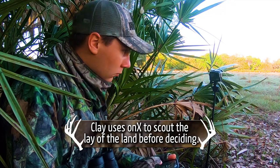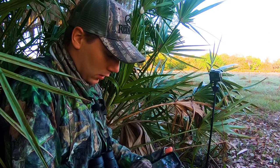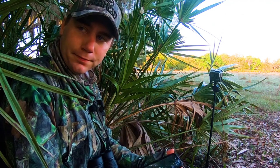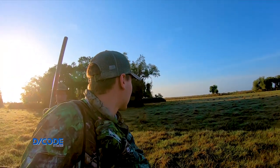Every now and then, we'd still hear the toms gobble. Sounded like they were about 300 yards away in a different stand of timber. I think we just skirt down up here and get to this. They seemed settled in that area, so Clay and I decided to cut the distance.